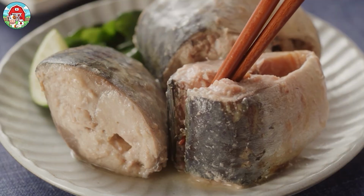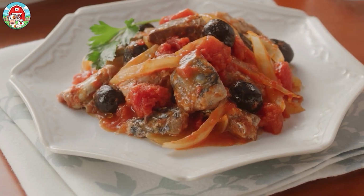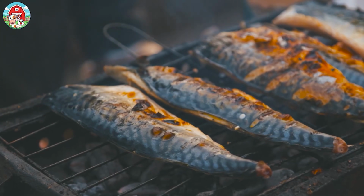And now, the next time you see a mackerel dish, you'll know the incredible journey behind it.